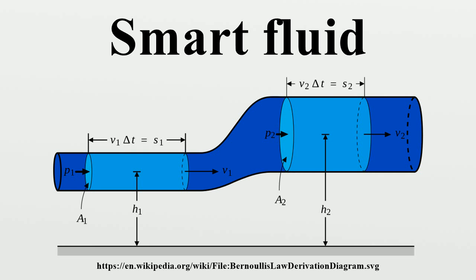Besides fast-acting clutches, brakes, shock absorbers and hydraulic valves, other, more esoteric applications such as bulletproof vests have been proposed for these fluids. Other smart fluids change their surface tension in the presence of an electric field. This has been used to produce very small controllable lenses. A drop of this fluid, captured in a small cylinder and surrounded by oil, serves as a lens whose shape can be changed by applying an electric field.